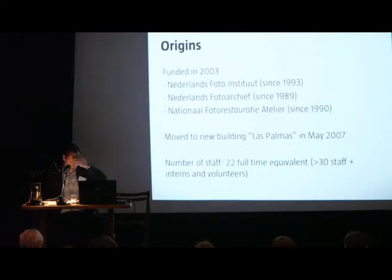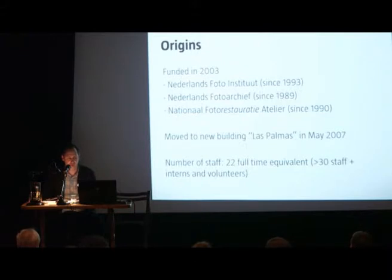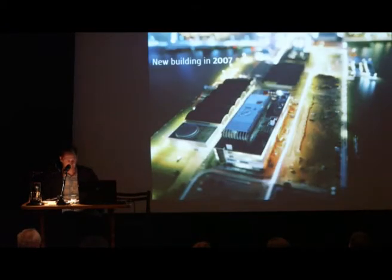So the museum is quite a new museum. It was founded in 2003, out of three separate institutions: a photo institute without a collection, but with a big library; a photo archive with photographers' archives in there, I'll talk more about it later; and a photo restoration atelier, which was commercial. Together we formed a new museum and moved to a new building in 2007. The number of staff is 22.